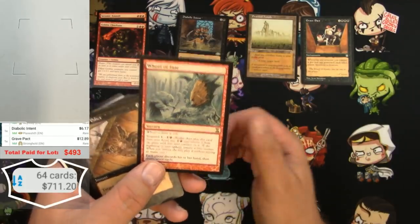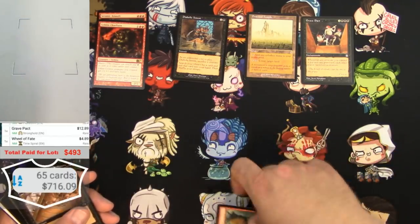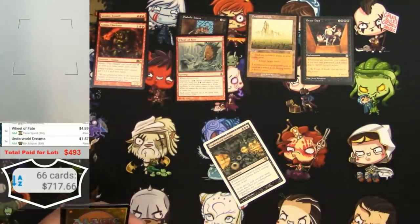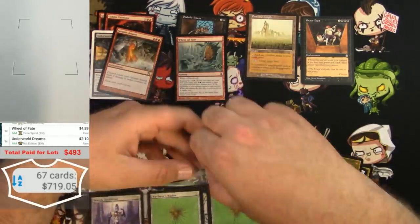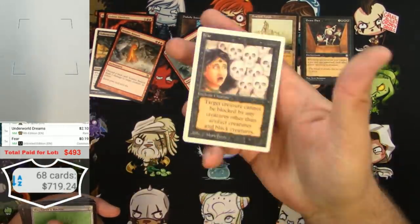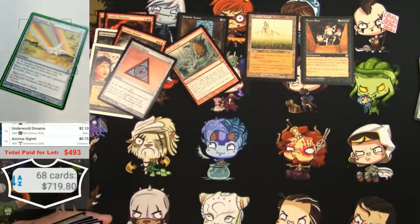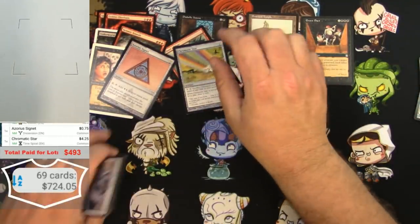Wheel of Fate from Time Spiral. This one should be a little bit. Yeah, $5. Let's see. Time Spiral, $49. Chromatic Star, that's worth pulling. Yeah, for a common, $4.25. For a Chromatic Star, that's decent.